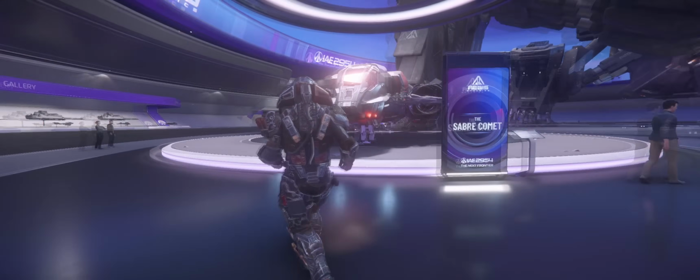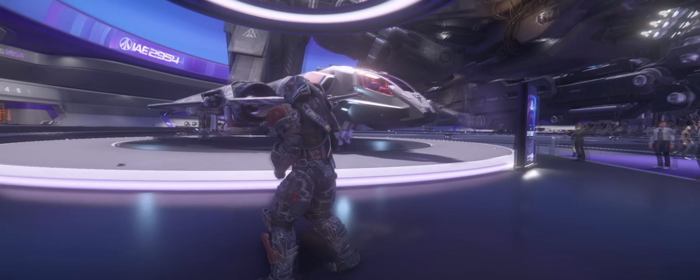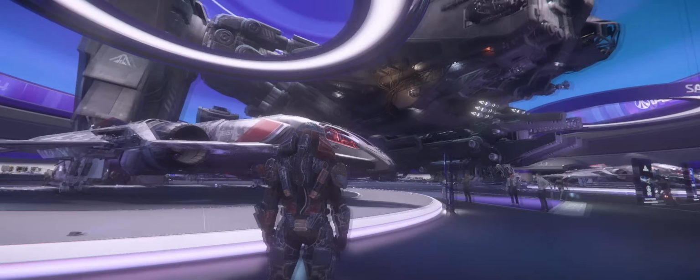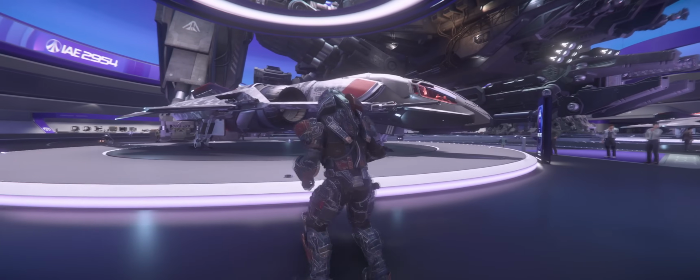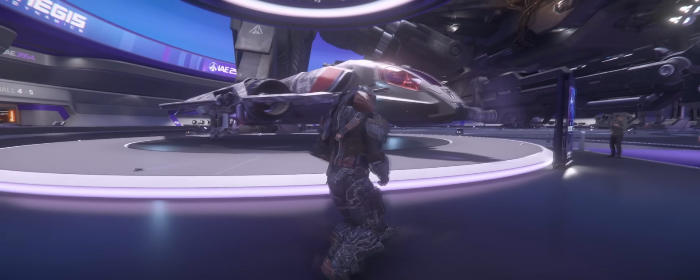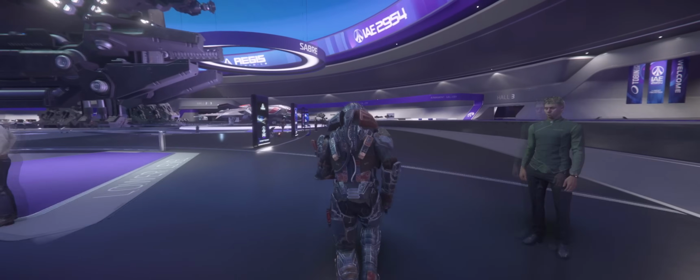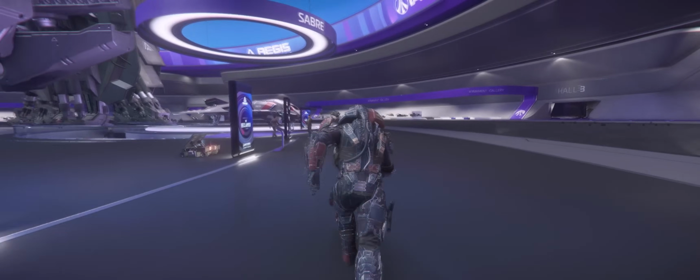Okay, Saber Comet. I was hoping to look at the Saber first. This is the variant on the Saber. Saber Comet, I believe the Comet went back to the days when they were doing the Master of Flight series, and it's basically the same ship with just a different loadout and a different livery. Oh, and here we go. This is the Saber over here.